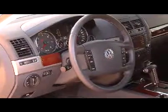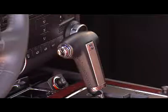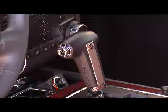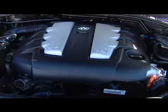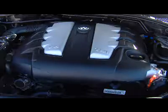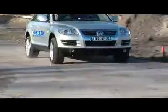Well, now we're in the 2009 Touareg TDI. Now, the thing is, this one probably won't be released until January 2009. Instead of a turbo 4-cylinder, this one has a 3-liter, 6-cylinder turbo diesel engine. And it's a bit of a brute. They don't have the official numbers on this engine yet, but it's roughly 240 horsepower. But check this out. It's going to be landing around 400 pound-feet of torque.